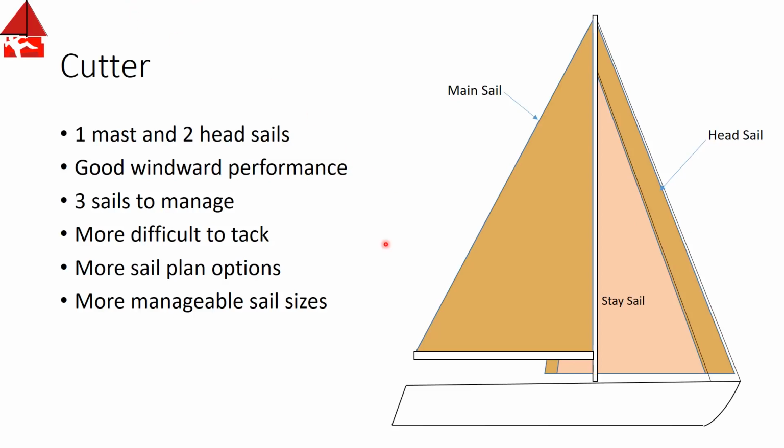Now this boat will be moderately more difficult to sail because of the tacking that I already discussed, but also because instead of 2 sails, you have 3 to manage. It does give you good, decent windward performance, not as good as the sloop, but still very good. Probably the second of the 4 we're going to look at.